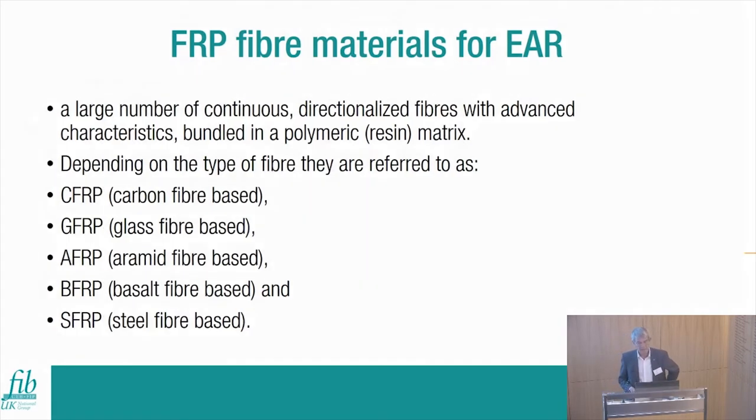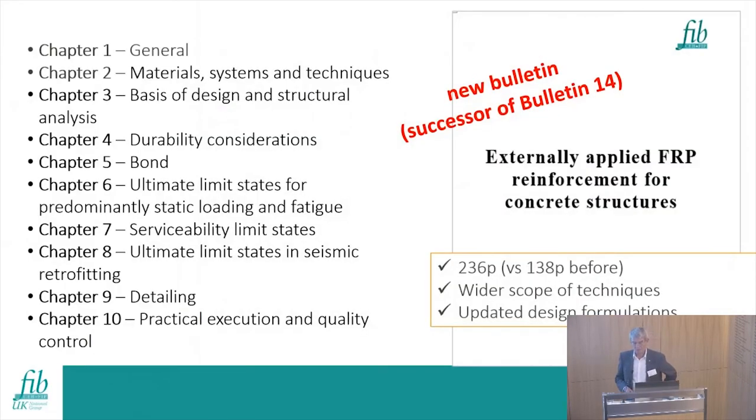The bulletin that's been worked on and is now pretty much ready for production is a successor of Bulletin 14. It's about twice the number of pages and contains an awful lot more useful design information than the earlier one, which was produced, I think, probably around the year 2002, when the material was first wanted to be used and people put forward the very first ideas of how to use it.